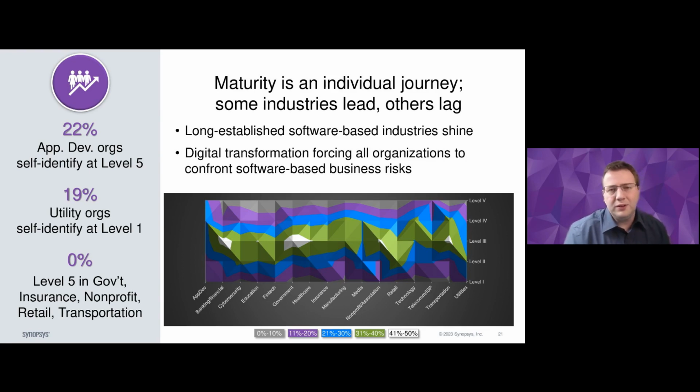Consider the notion that each of these industries' constituents are part of some form of a supply chain of vendors and of customers, each of whom are becoming increasingly focused on mitigating their application security risk exposure. Nobody wants their security risk posture to be determined by the security inadequacies of another organization.